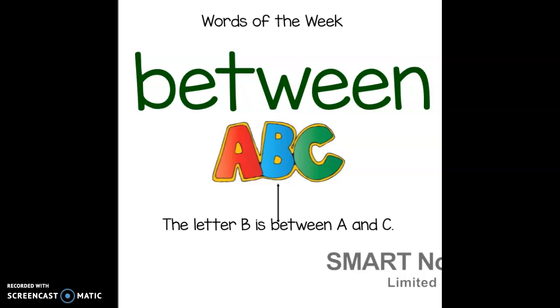Next word is between. B-E-T-W-E-E-N, between. Again, between. B-E-T-W-E-E-N, between. Eyes closed. B-E-T-W-E-E-N, between. The letter B is between A and C.